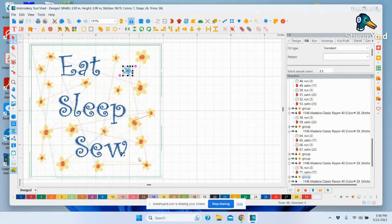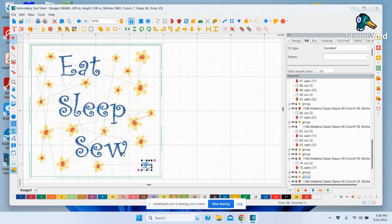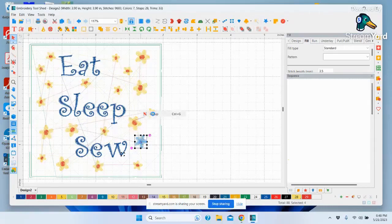And then maybe we can right click and group this one and we could move it over a little bit. Okay. So I'm just going to play around, you know, and let's try this one. I think I'd like to move this one over a little bit. I'm going to right click and I'm going to group.